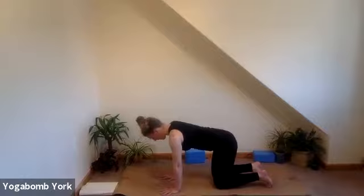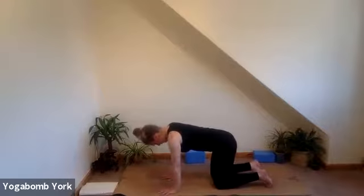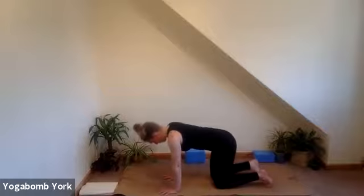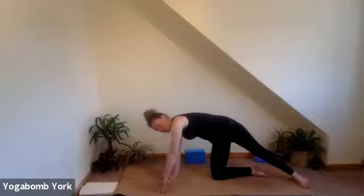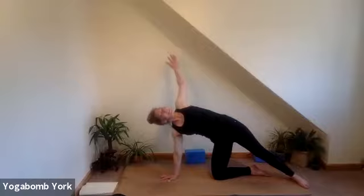So finding that length in the body first, that hugging in the core. And then either extending that right leg off the side to give yourself a bit more support, or keeping it in line with the long edge. We'll inhale, extend that left leg and see if we can stack that left hip on top of the right hip. Inhale the left arm up.